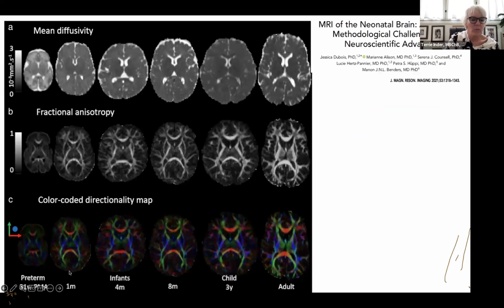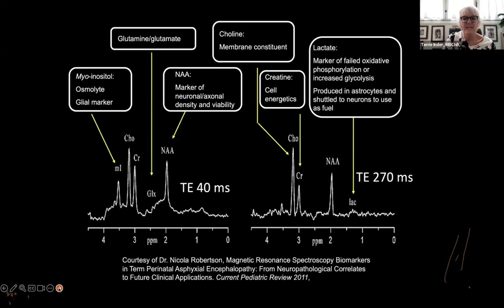We can also show with the diffusion what we're looking at in terms of development. And as we've said, these things change with time, and you do need to have some grasp of what is typical. Finally, spectroscopy is additionally helpful. It's not always done in most centres now, because it is something where you need somebody who is dedicated to wanting to acquire it with high quality, because the worst thing you want is poor quality spectroscopy. And that requires somebody who's dedicated to the sequence development and to the post-acquisition analysis.